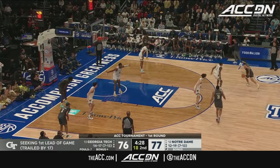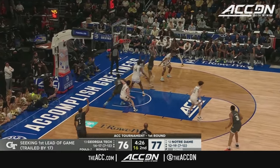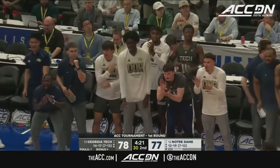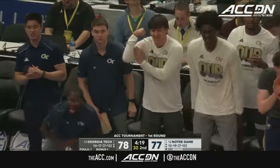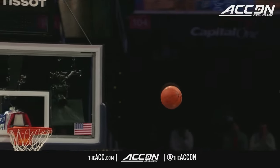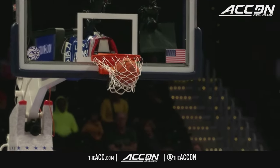Now Burton was guarding Coleman, so Coleman comes over to set a screen just to pick up the switch. And another one by George, going one-on-one to put Georgia Tech in front by a point. That 5th foul, 2 times in a row, he shot right over him.